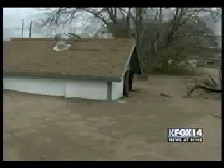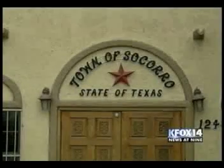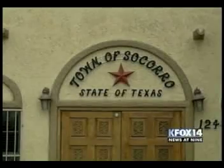I'm standing on the roof of a house on Kenstrom Court, devastated by flooding about 3 months ago. And when I jump off the roof, it's not a very far drop because all this mud dried up, burying this house. The city says the storm caused about $6 million in damage, but Socorro has only received about $300,000 from the state so far.